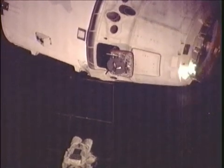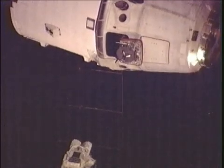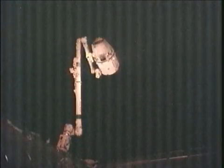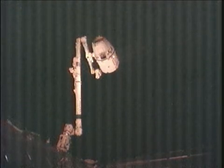And there goes the jets. Dragon now firing itself and backing away from the International Space Station. These two vehicles passing over parts of China, about to cross over Laos. The second departure burn's underway. And it's now complete.